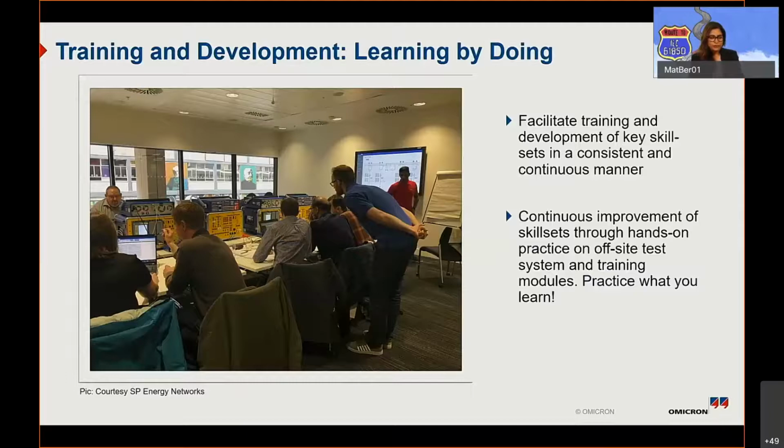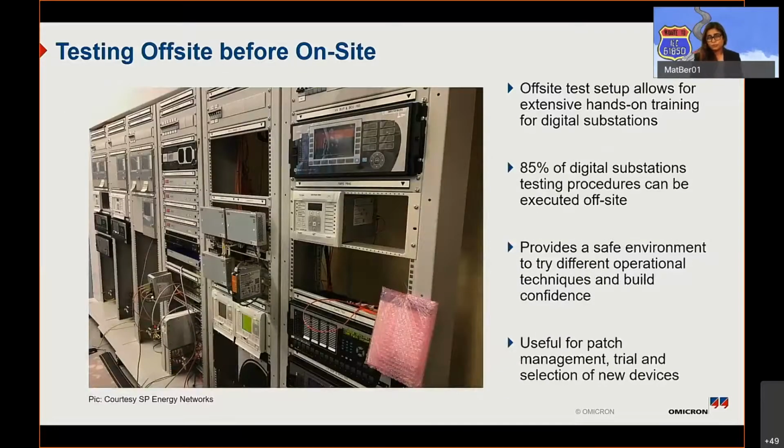And what I have seen often is that utilities do block trainings for 2 weeks, and then for 6 months, there is no hands-on practice, and they forget really what they have learned. So in order to break that bad chain of doing block trainings and not having hands-on practice, we encourage utilities to build their own offsite test setups. And what it enables you to do is that, first of all, your engineers have a safe, secure environment to try any new ideas they have or anything they want to learn about digital substations without really trying it on site or on a real project where the pressures are different.